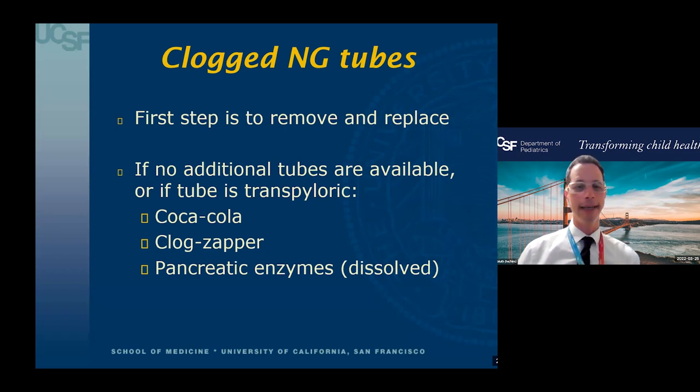I find it crazy that Coca-Cola can dissolve the food material that clogs NG tubes or the debris in NG tubes, but Coca-Cola actually does work. And then there are also clog zapper products that are sold. And then pancreatic enzymes that we use for supplementation can be dissolved in water. Some of the formulations can be used to unclog the tubes, but you want to be careful and double check, because some of them are not indicated to go through feeding tubes. We want to use the ones that can go through feeding tubes.